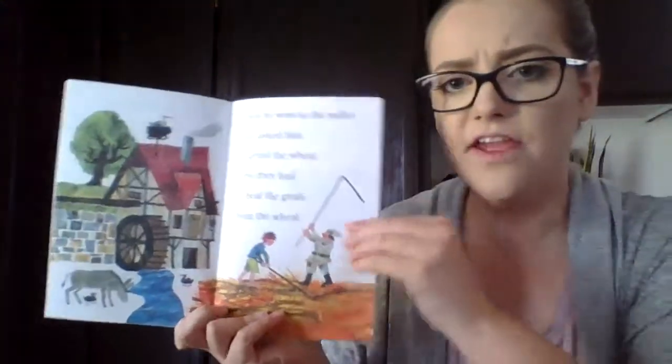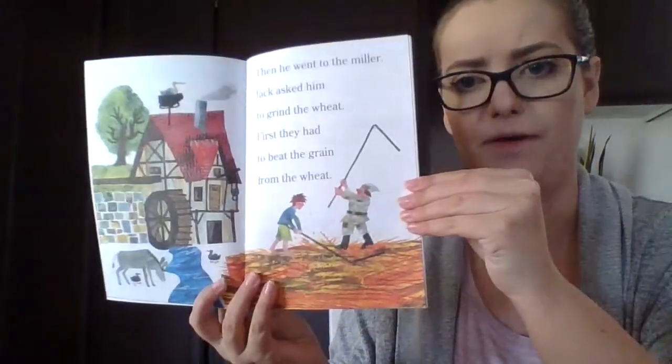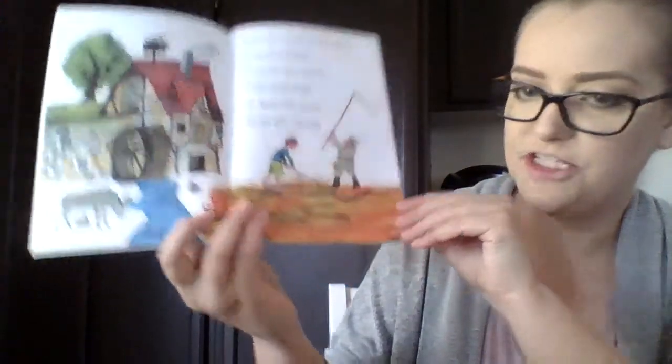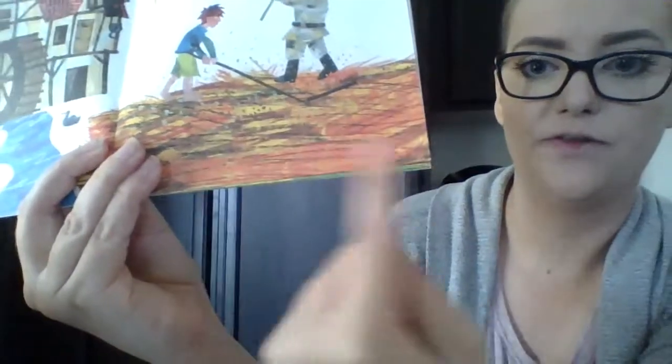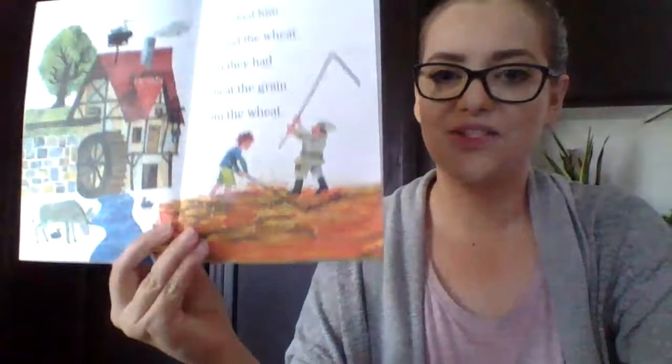Very good. Anything you noticed about the pictures that you liked? Or maybe you noticed something special about them? Right, they're very, very colorful, right? Just look at the wheat right here. Look at all the different colors he used and like how he made those strokes. Pretty neat, right?